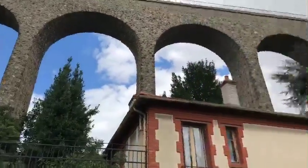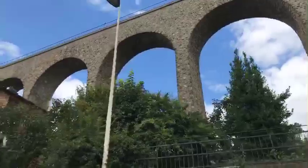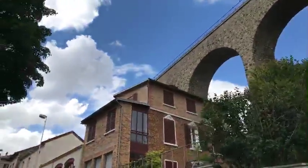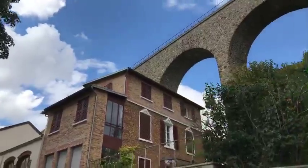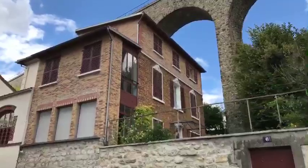Here you can see the aqueduct again. Look how this house goes right under the aqueduct.